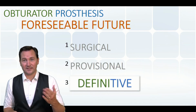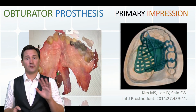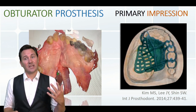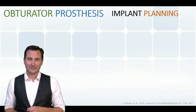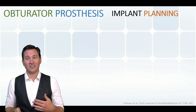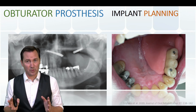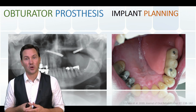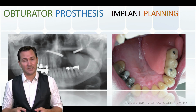And now we'll see some applications for definitive obturators. Of course, as for the rest of prosthodontics, you can use CAD-CAM to make fixed and removable prostheses. CAD-CAM can also be used during surgery for placing dental implants. Implant planning is always very important, but especially for those trying some unusual approaches, like these implants on the defect side.